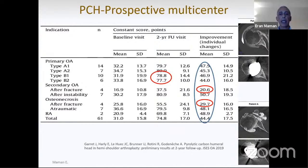except for two groups that have secondary osteoarthritis because of fracture. Again, the fracture is the issue, and osteonecrosis after fracture. So if fracture is involved in any way, even if it's not the acute phase fracture, it's a long period after fracture, the results are not as good.